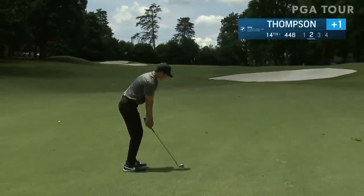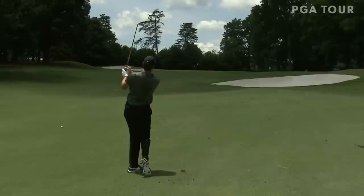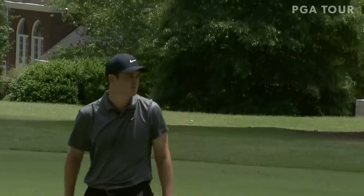James Nettie's coach, Gary Christian. This is Davis Thompson at 14. Gary? So from 150 yards, needs something happening. This is looking really good. Oh, yeah. What a shot that is. Maybe this will get the round going.